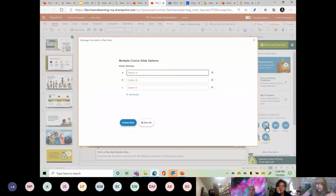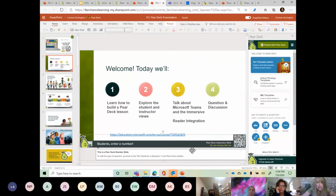I could do multiple choice here. Do you see my multiple choices? And I can add as many as I want. So if you don't even want to use any of these fancy templates, you would be able just to put in a text question, a multiple choice. And what I often do is go out to the test bank that comes with my course, and I often will copy the multiple choice questions into it so the students can practice, are they ready for that next quiz or test or wherever we're at.